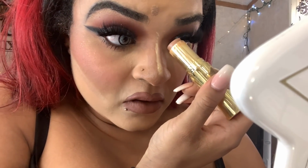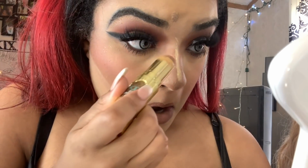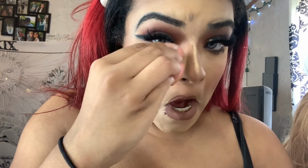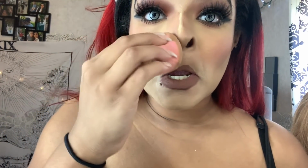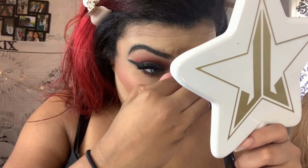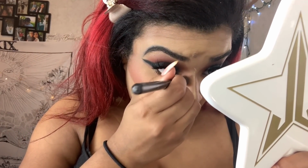Oh, sorry. I didn't realize I was blocking my nose. So I try to get as precise as possible with this part. So like you see, I have a little funky part there, but I'll fix that shortly. Now I'm going to take my sponge and I'm just going to blend it downward. It kind of gives an even darker shadow to your nose, if that makes sense. Okay, so to fix this little funkiness I have going on right here.